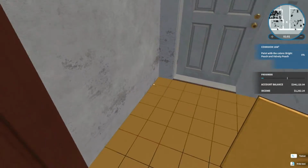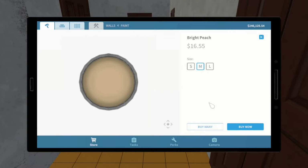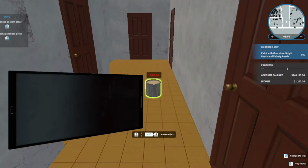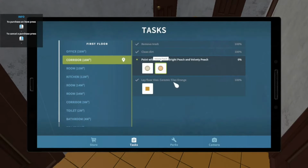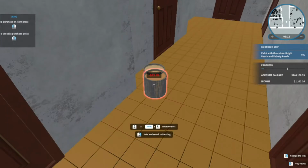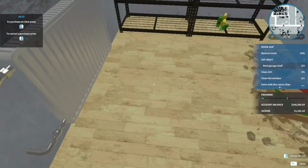Okay. And they want 2 different colors. I'll just get the medium for now. And there you are. I'll come back to y'all once I'm done cleaning out the place.